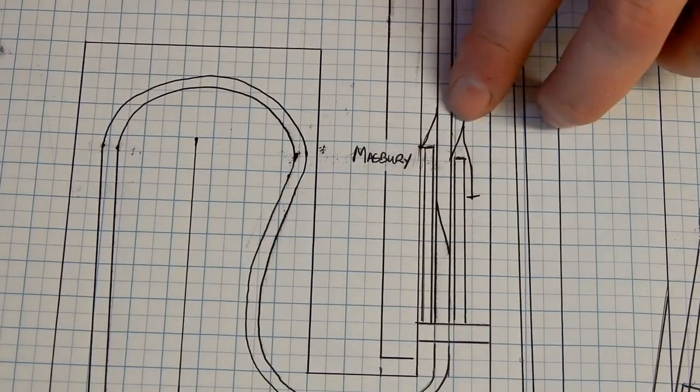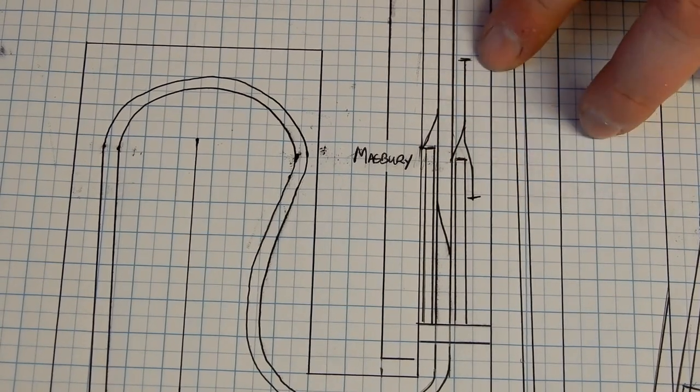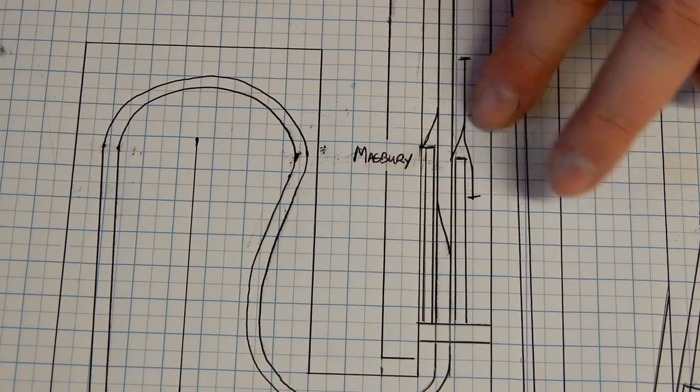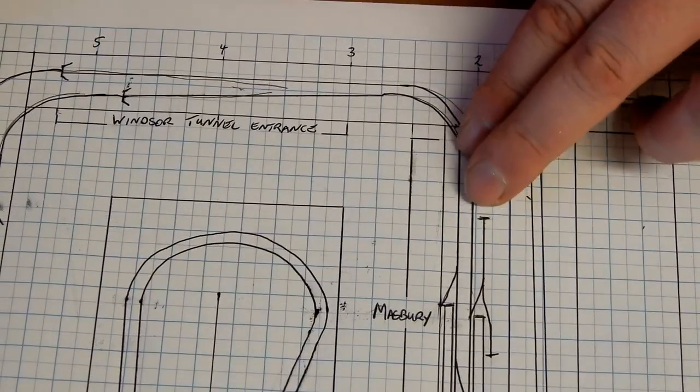So two main lines going through here. We do have a small little spur coming off to the side here. And of course, a couple of sidings right here. Nothing extravagant. So again, the two trains themselves go around through here.